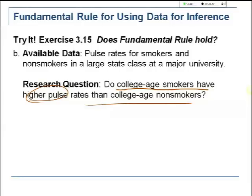What do you think? Did we take a true random sample of all college-age students? No. But is there anything to indicate that you wouldn't be representative of college-age students, especially when I'm measuring pulse rate and smoking status? Are there freshmen through seniors in here? Males and females, all different majors, minors, and all kinds of regions where you came from and lived. Good variety here. So it's probably reasonable because I'm measuring pulse rates.